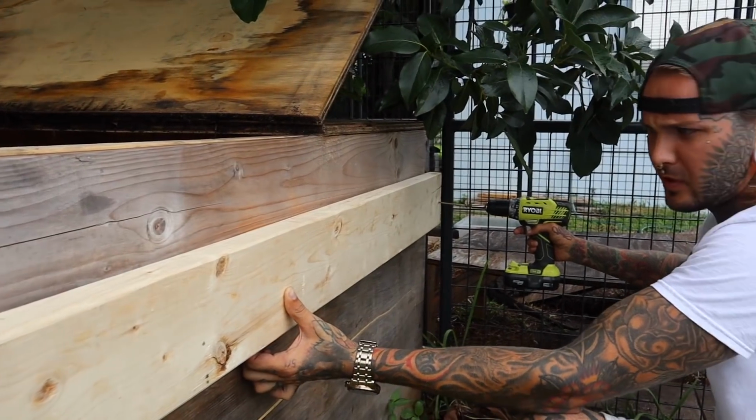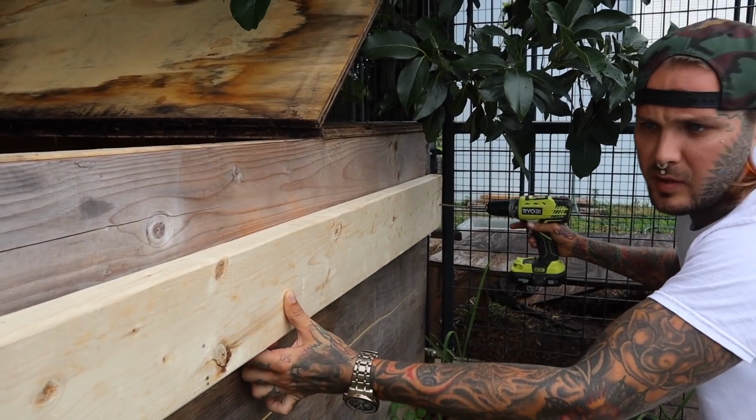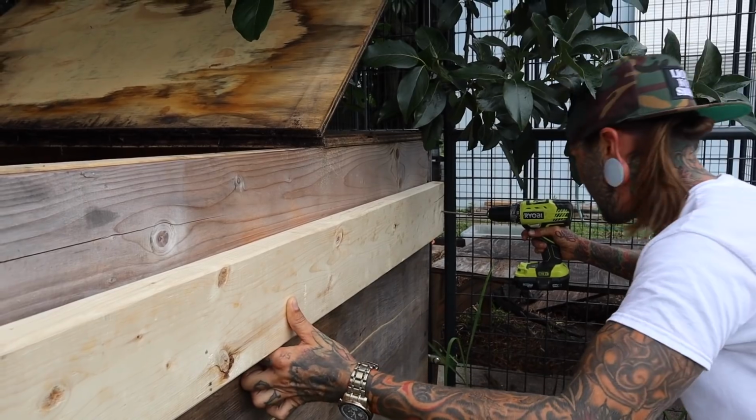So, enough talking about these guys. Let's get this cage set up for the winter and I'll show you guys how that looks when we're done. Alright, so first things first is we're gonna cover up these side parts. Make sure that's like that.